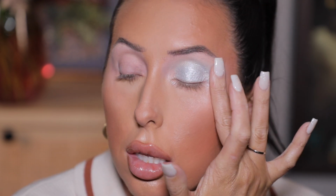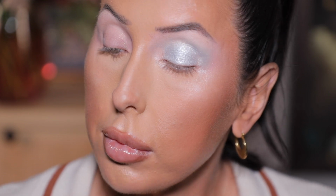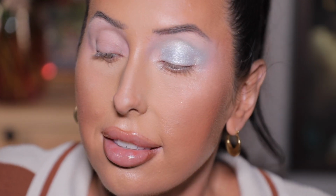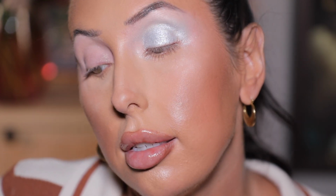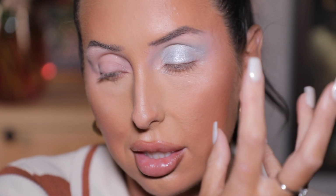I just can't get it in my inner corner right here. My eyes are too deep set. It's not like my fingernails, they're not that long. It's just the nature of my eye shape. But do you see? Hold on. Let me sit up straight and stop leaning back so you can see. That silver is really, really pretty. Just this, and take a matte shade and dust out the outer corner and the lower lash line. Can you tell I'm feeling inspired?